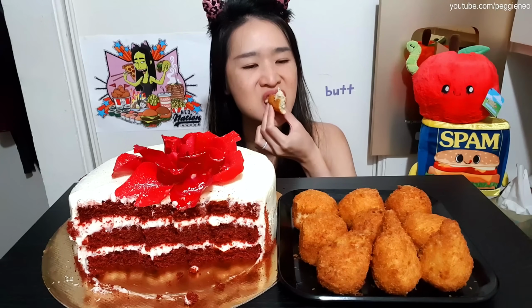My God, this is super good. This is like bite-sized chicken pot pie. Almost like shepherd's pie. Ooh. And this one is the potato ball with, I think, beef. This is good too. This is like one of the best sellers.